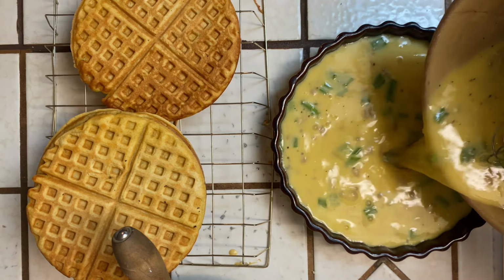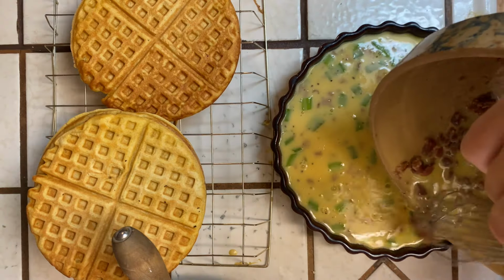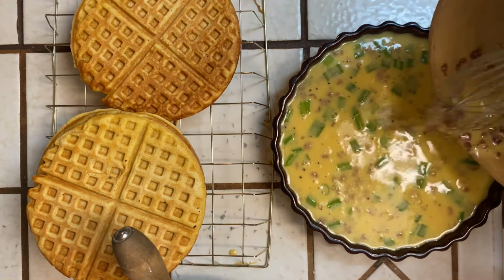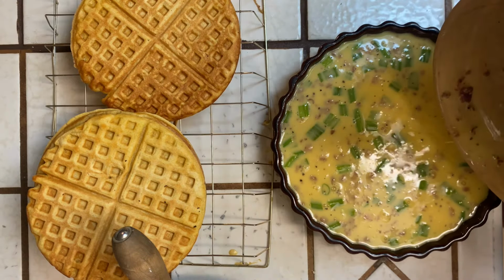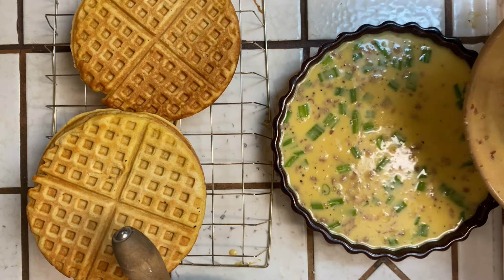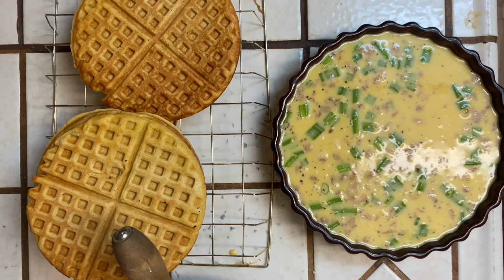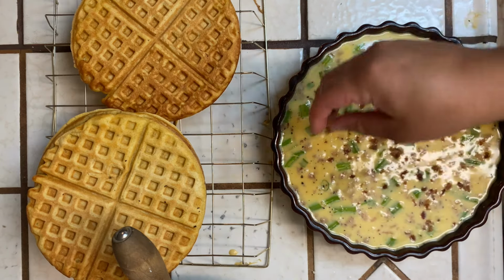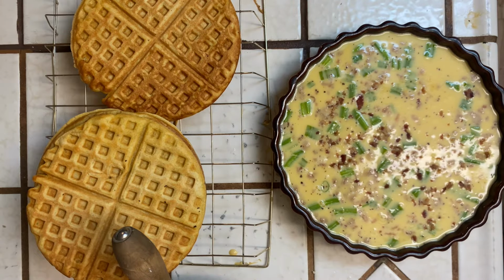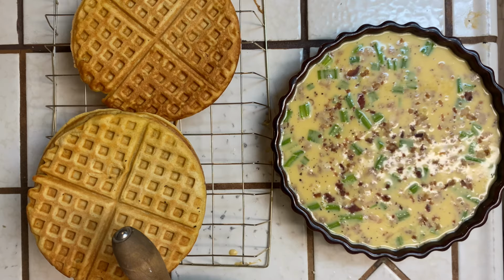Then I had to go nurse the baby, and it got a little bit browner than I wanted, but it was really good. Typically I would like it not as brown, but it's not burnt or anything. It was really good on the inside, nice and fluffy, but usually I don't make it this brown. But I had to go nurse the baby, got distracted. That happens a lot these days.